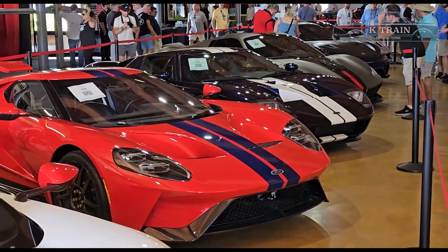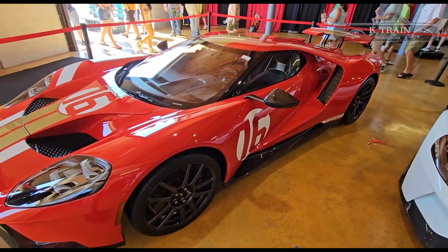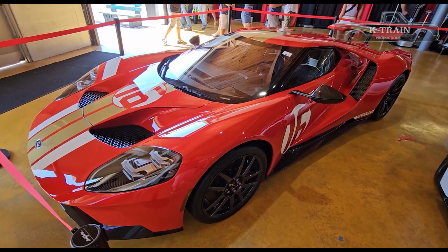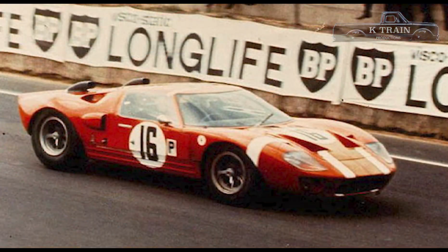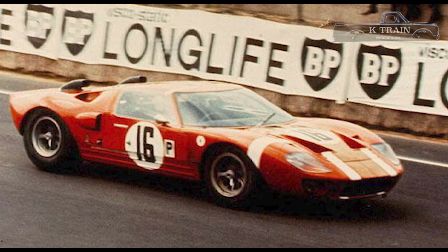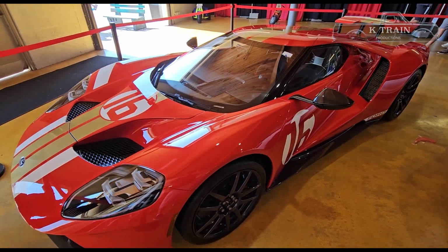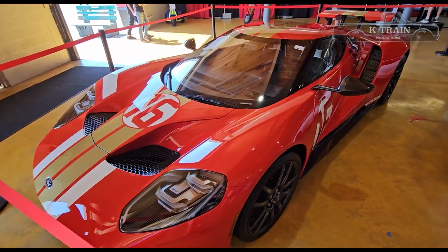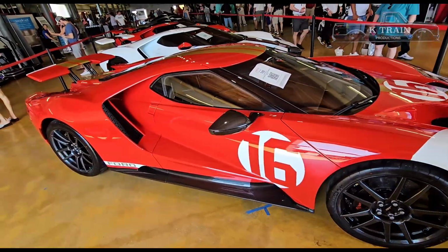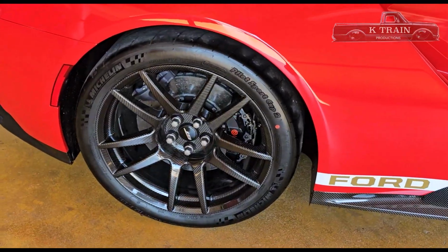This is basically Millionaire's Row at Barrett-Jackson, especially when we get to the Ford GTs. But this is the very special one. This is the Allan Mann Heritage Edition Ford GT. I think these came out either 2022 or 2023. Allan Mann was a special testing team for the early Ford GT40s back in the late 60s. He raced his car at Sebring, I believe. And here is the Heritage Edition to capture that moment in Ford racing history. Now, of course, you have the famous red and white and gold paint scheme on it. Of course, you have the carbon fiber wheels.